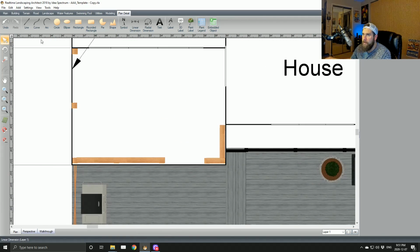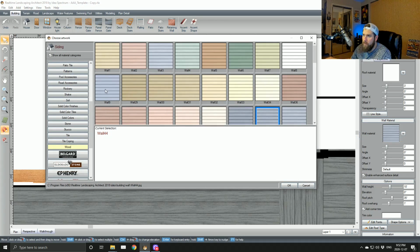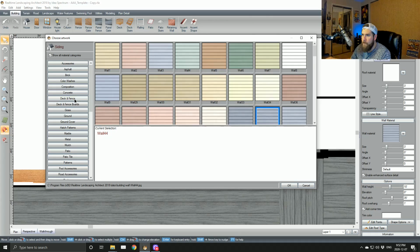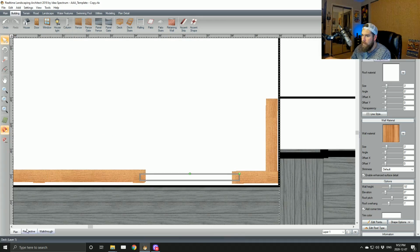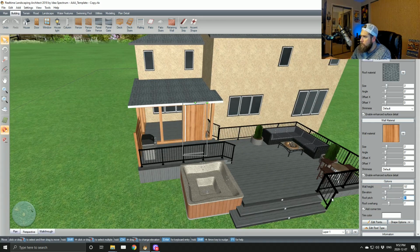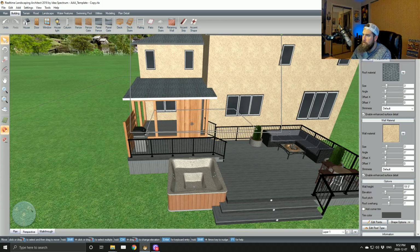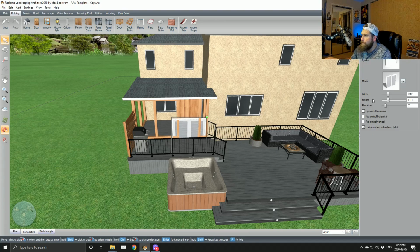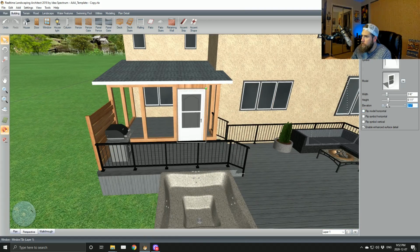Okay, so I gotta build a quick house here just so I can support my door. This program needs to support a door, it needs a house wall, so I'm going to quickly throw one in here. Just do some cedar siding. There we go. And so now I'm going to toss in my door, which will be a screen door. And we're going to turn it black, I think.